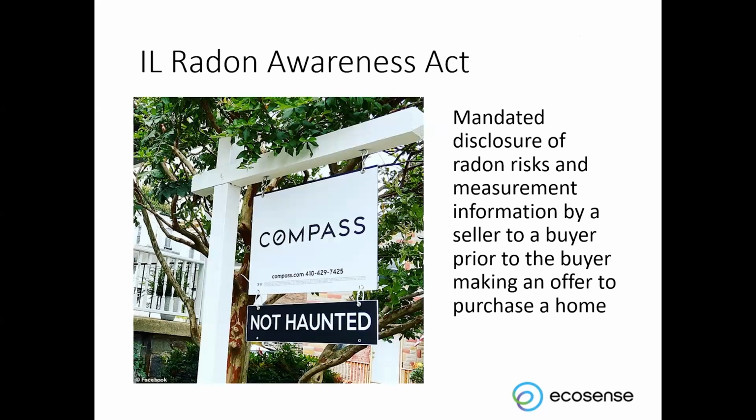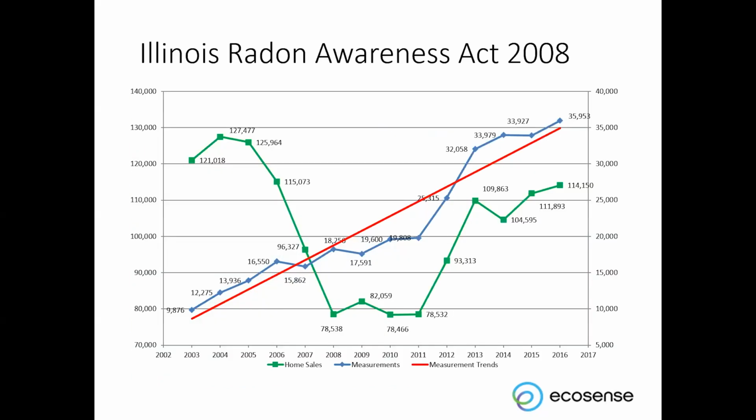The Illinois Radon Awareness Act mandated disclosure of radon risks during a transaction, and it was very successful. It still has the disclosure. You have to sign off on it. All the things that I just described that you put in your inspection agreement are in this document that has to be provided to every home buyer, either by the agent or by the seller if they're selling their own home, by law in the state of Illinois. So this passed in 2008.